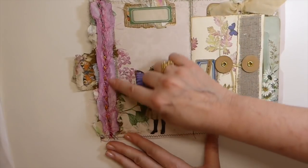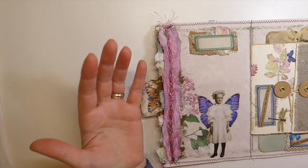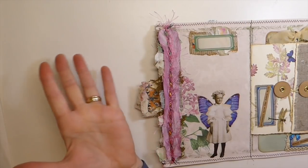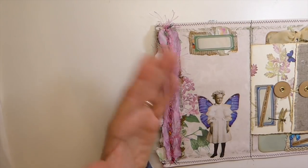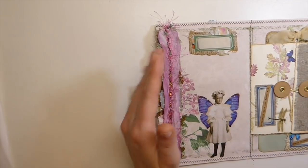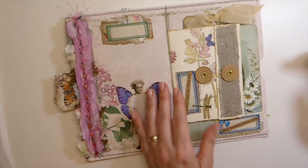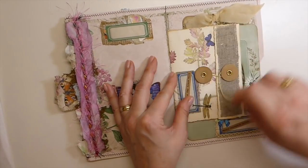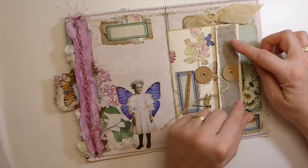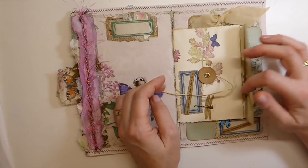Another label and her snippet. What would you call it? It's not a snippet roll, but you know what I'm saying. Like an edge snippet. Beautiful. And it's the coloring. Everything is just so perfect. Another, I love this fabric. I don't know, that is just amazing. And look at this.